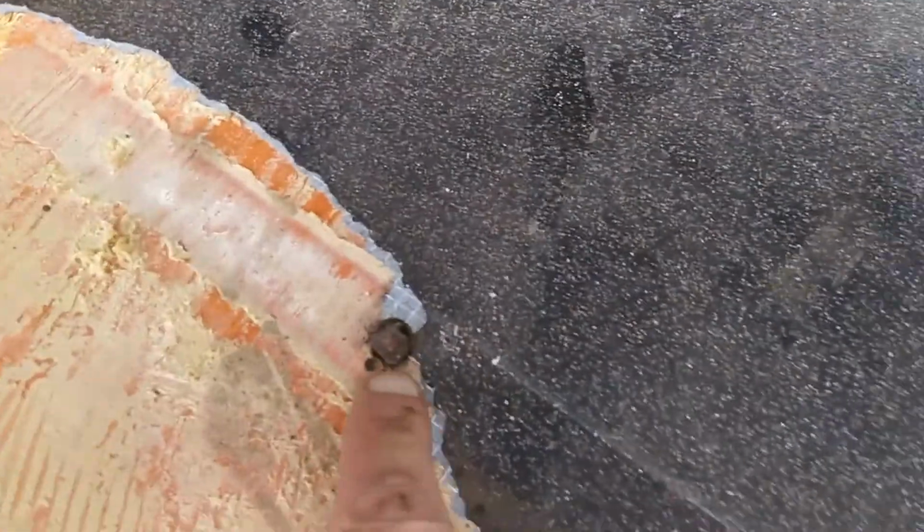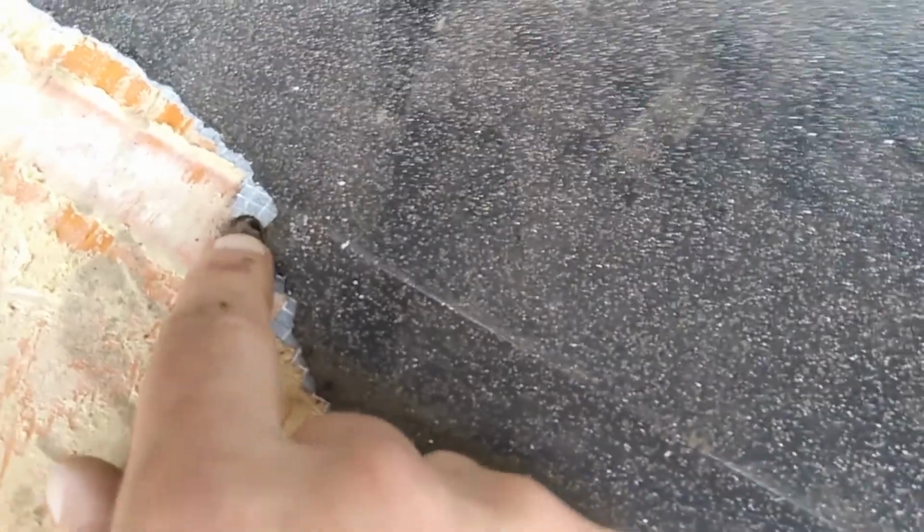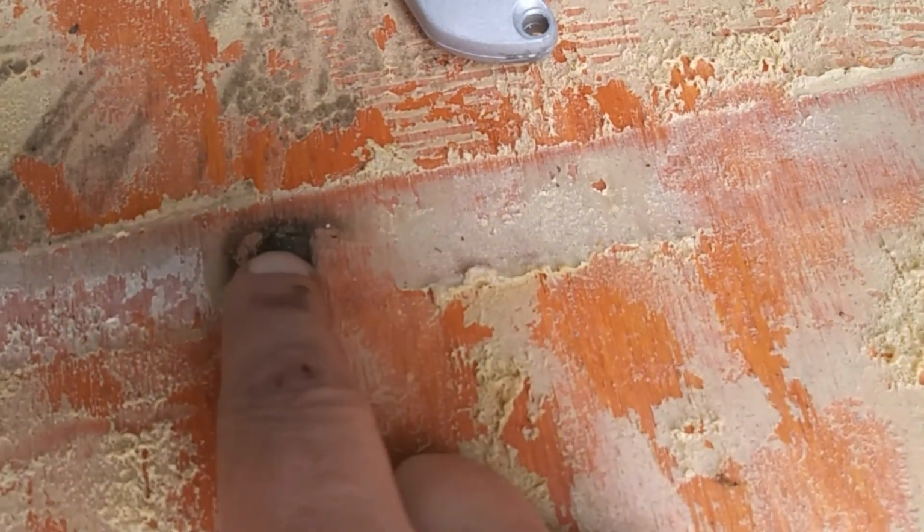But there's other problems. Let's see, where did it go? Yeah, right here. See that? That's where a bolt was cut off. The bolt is still in the hole and it's still through the plywood. And then there's another one right there. And there's another one right there. And you can see that rusted bolt coming up through. Oh, and look, there's another one right there.